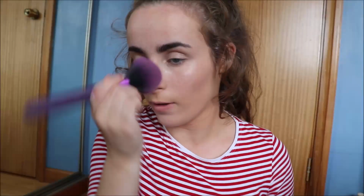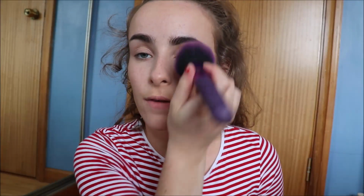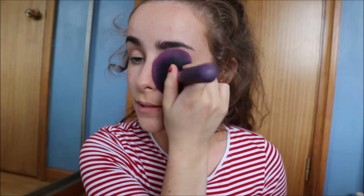When I want a dewy face, I will only put this on the areas that get really oily, so that would be my forehead and my T-zone. But I only do a little bit because I like shine to come through a little bit. I have dry skin, but sometimes if I'm sweaty, it will come through a bit. So I'm just going to be putting this where I put the concealer, and then just under my eyes as well.